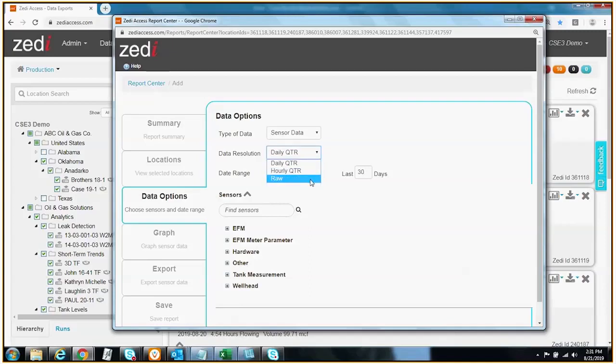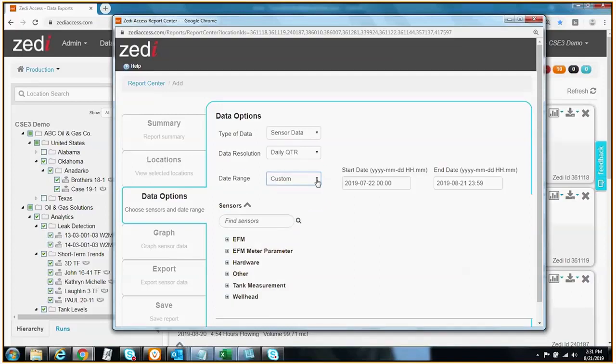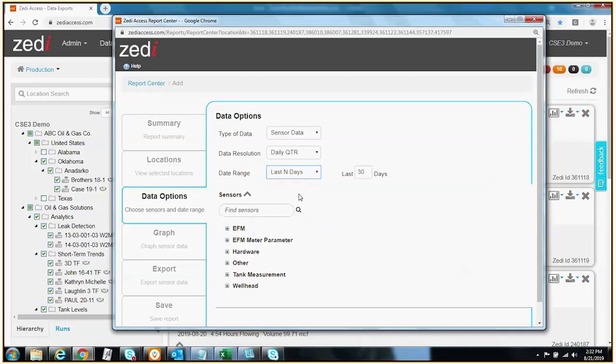So you can have N number of days, so it'll pull back X number of days back. Custom specific date to specific date. Month to date, so obviously from the start of the month to current. And the last month will be just the last month's worth of data. So we'll just do last 14 days for this example.